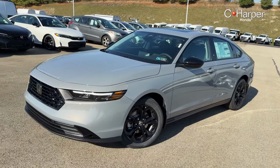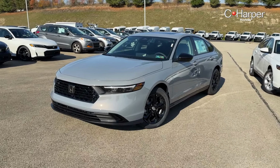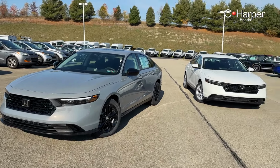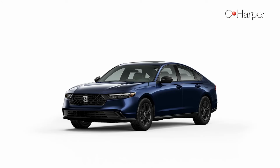Now, while we're here, let's talk about a few of the differences between the LX and this all-new SE model. And while we're on the exterior, we can talk about colors. Of course, I said this is the urban gray exterior color that we have on the SE, and it is only available on this model and above. You cannot get that on the LX, that is. You can also option Canyon River, a nice blue color on this SE model, another color that you can't get on the LX trim level.